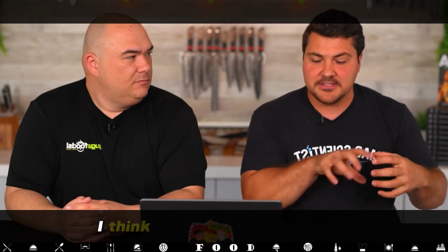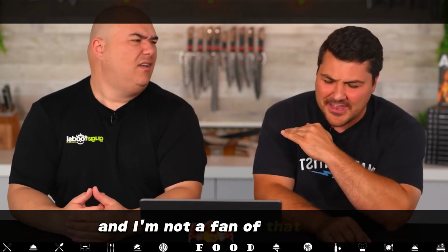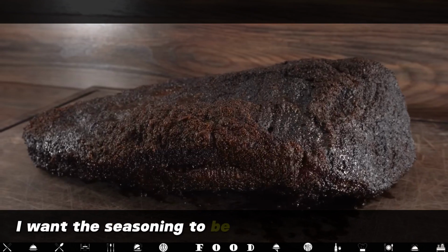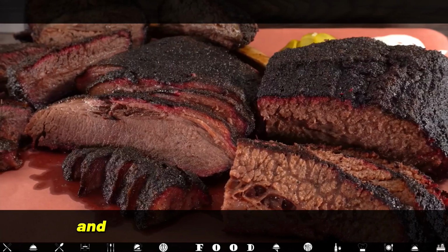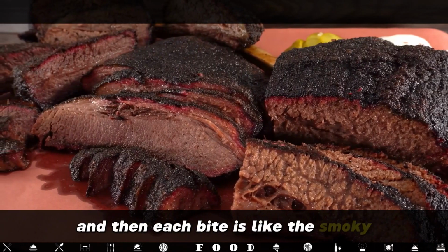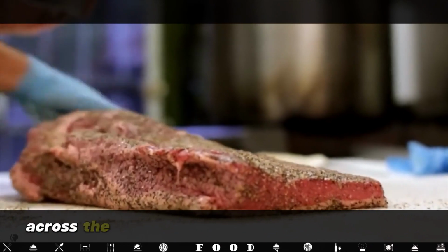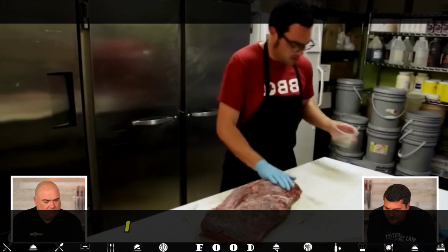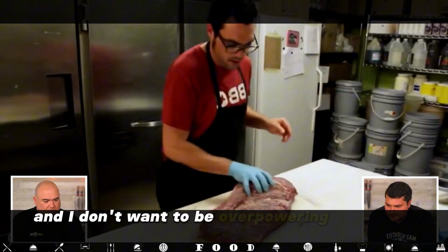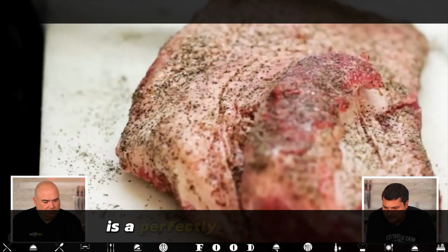With barbecue rubs, I think people tend to overdo it, and so what you can get is almost a sandy texture when it's done, and I'm not a fan of that at all. I want the seasoning to be integrated into the bark. It's almost like it sinks into the fat on the top, and then each bite is like this smoky, juicy goodness. I think the biggest mistake people make across the board is just putting too much rub on this stuff. I don't want it to be cakey, and I don't want it to be overpowering when it's finished. So that right there, in my opinion, is a perfectly rubbed brisket.